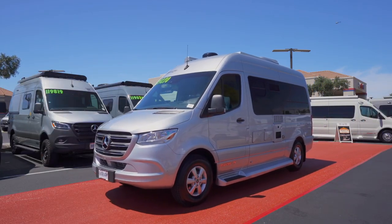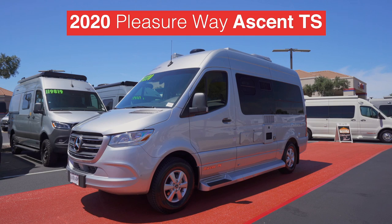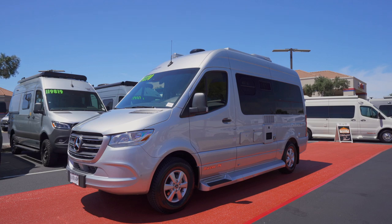And now, Marty, we reach the end of the runway show as the Pleasure Way Ascent has arrived. And everything is looking up. Oh, we see that Ascent is also sporting charcoal.